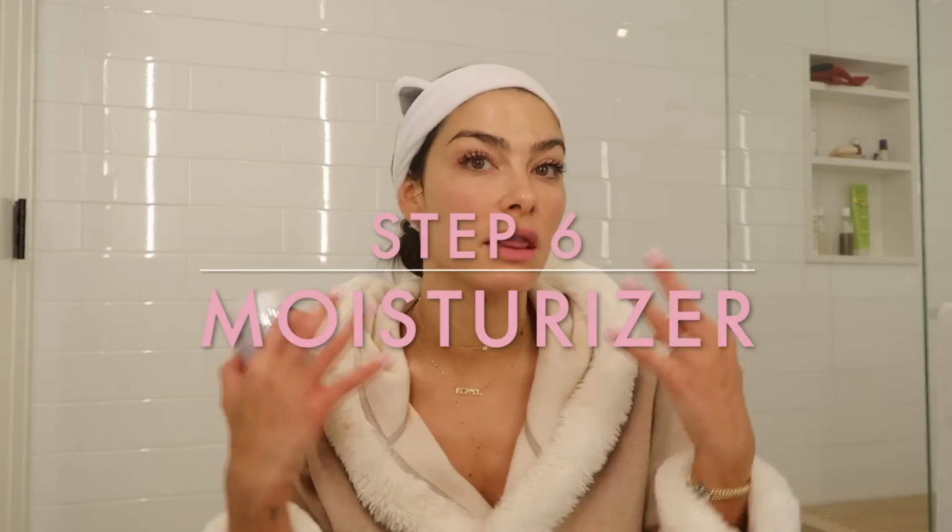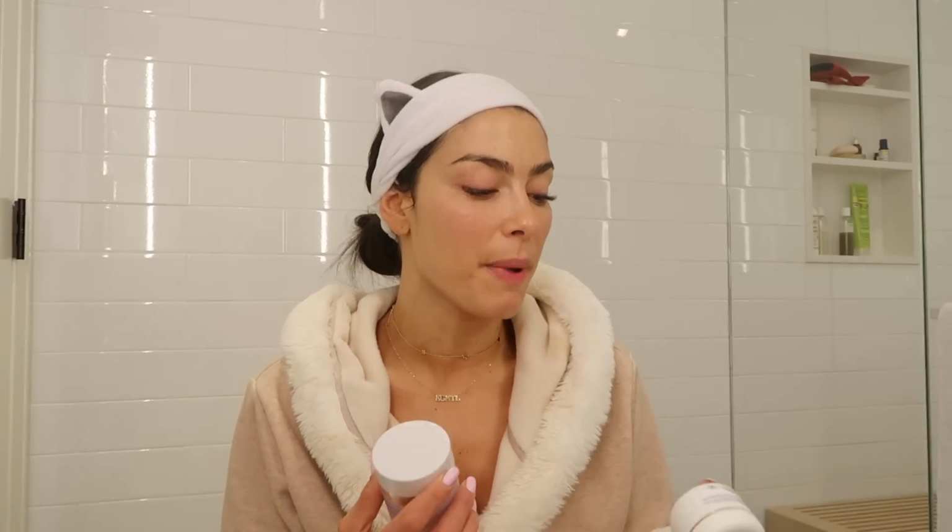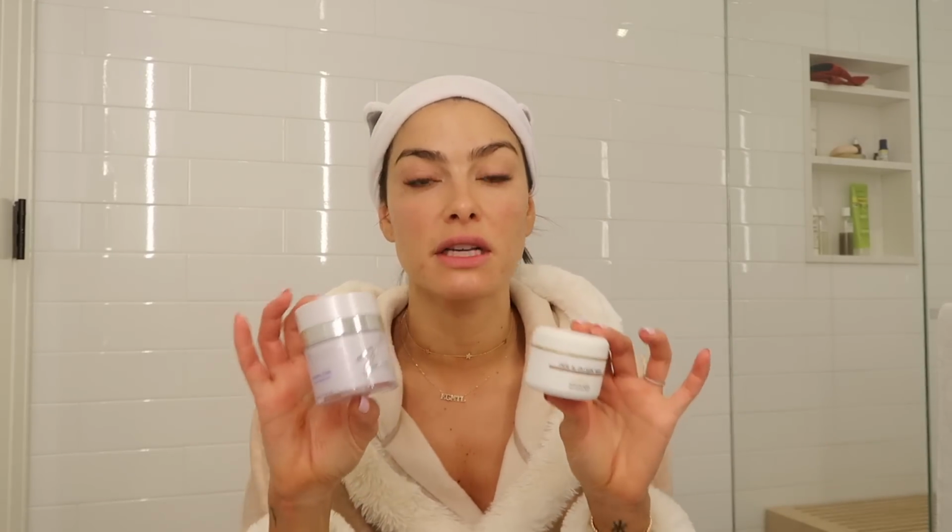This just ensures that the serums have had their time to penetrate, and moisturizer is my second to last step. So I have been using the Obagi Renewal Cream for a few months. It's been almost 5-6 months. I love this stuff. It's amazing. It's super hydrating. It really helps get rid of dark spots. It really helps renew the skin's texture, protects the barrier, and it just does what a moisturizer is supposed to do, which is moisturize and seal everything off.